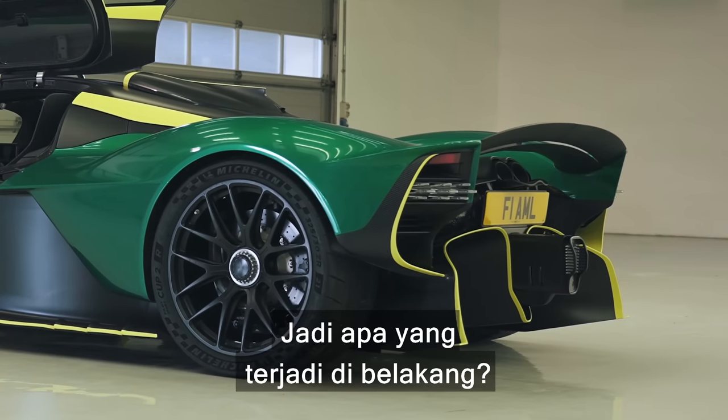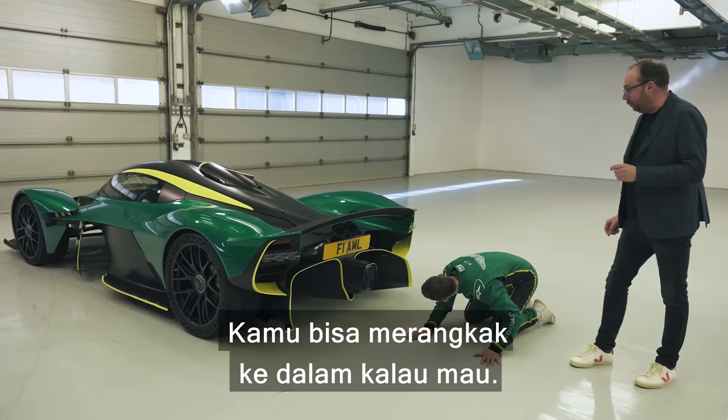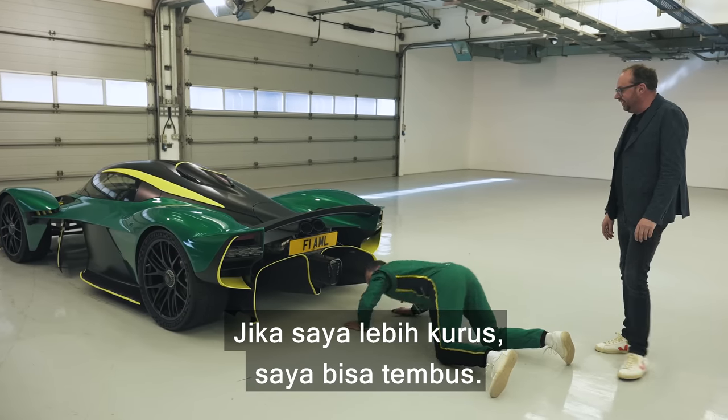So what's happening at the back? Just from a visual perspective, this does look amazing. You can crawl in if you want. You can actually crawl underneath the car. But I lost a bit of weight, I'll get all the way under there.